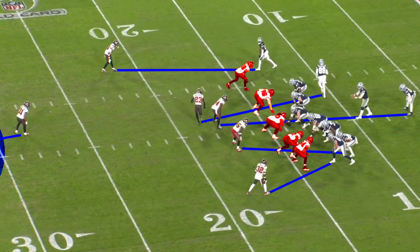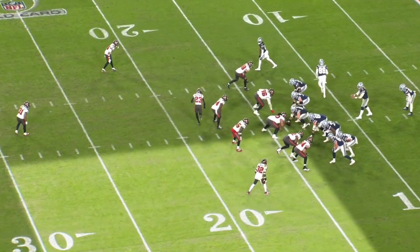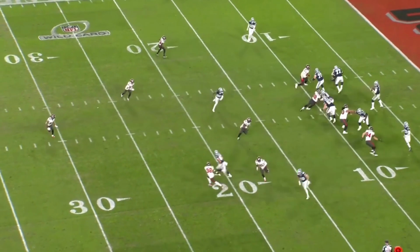On this play, the Cowboys use motion again when they see a single high safety. This time the defense shows man coverage with a corner tracking the receiver across the screen. All of the action is going to take place in this area of the field, so the first thing Prescott does at the snap is hold the safety in the middle of the field. Let's highlight Schultz in green here.